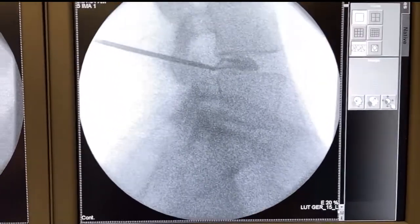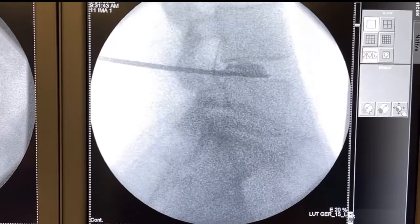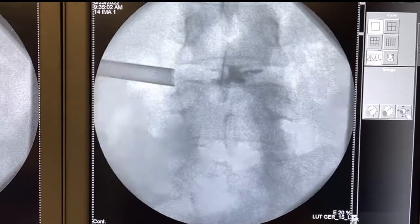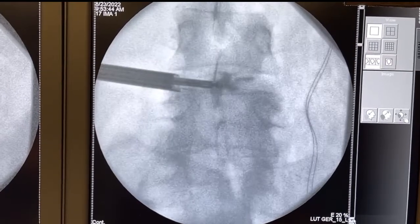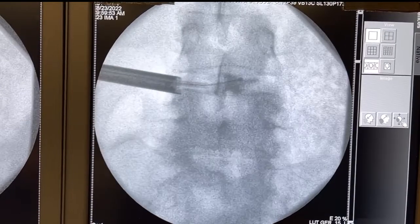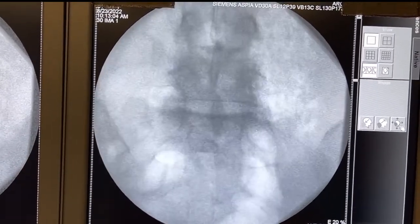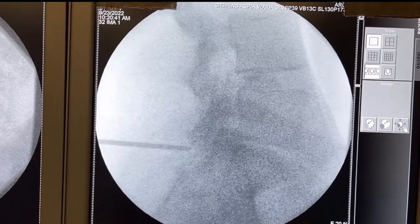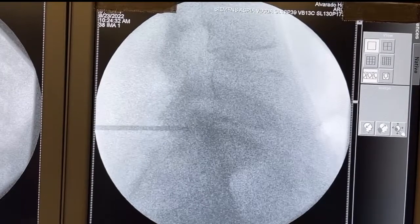So cool. Yeah, I think it's going to get better. Completing the discogram. Now I'm dilating, that's the cannula, that's the probe, there's the curette going all the way to the other side, making my way back toward me, just little by little, feeling it with a ball tip feeler, more curettage. Now for L5-S1, this level was challenging, because your bones are really strong, but we got it done.